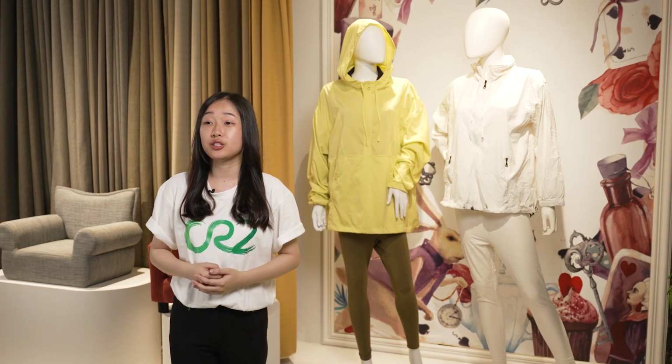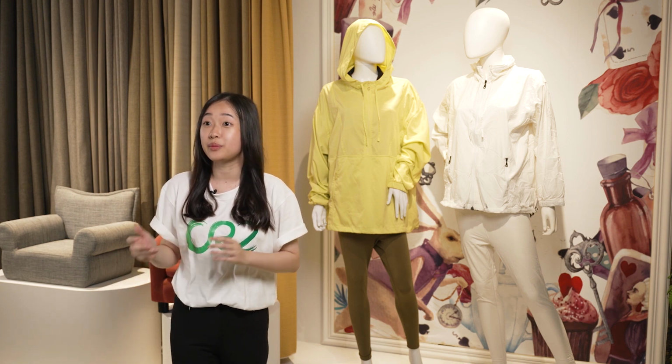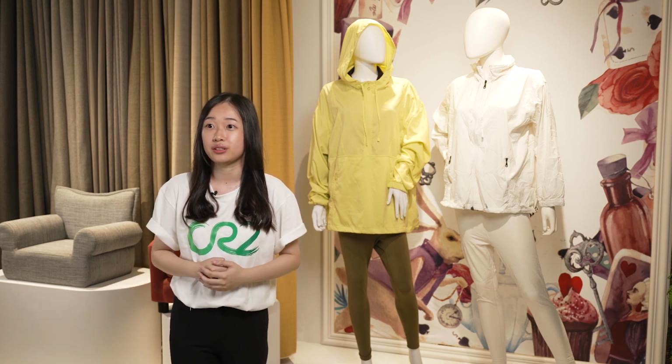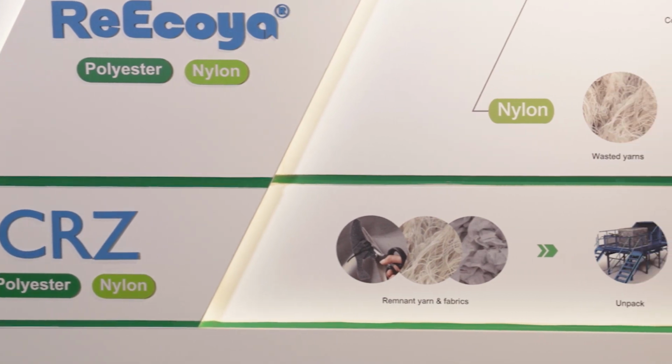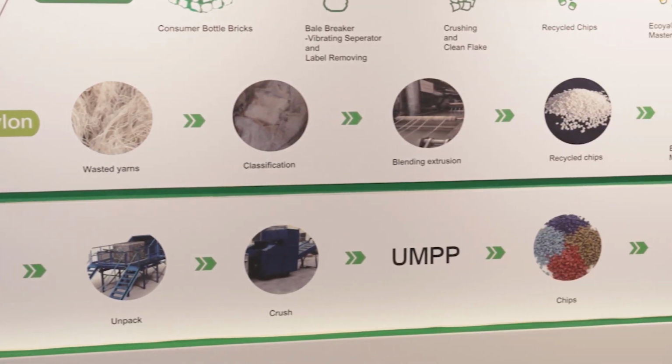Every second, there's a huge amount of textile waste that is either thrown into the landfill and burned or resold into developing countries. To address this issue, Libolon presents its new garment recycling technology, the CRZ. The closed-loop recycling zero-waste system allows the garment waste to regain a second life cycle through the closed-loop system.